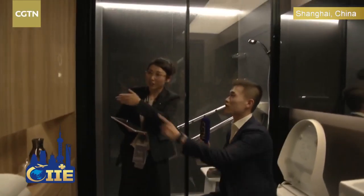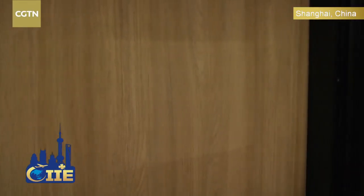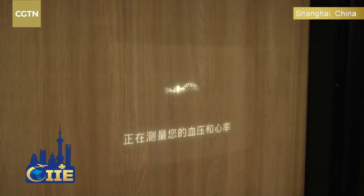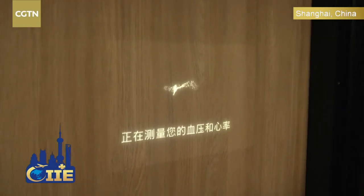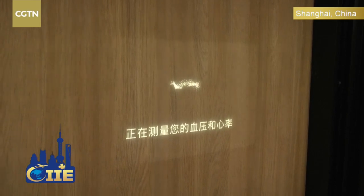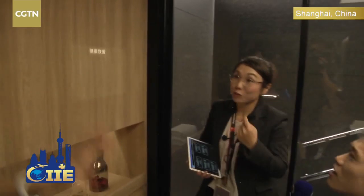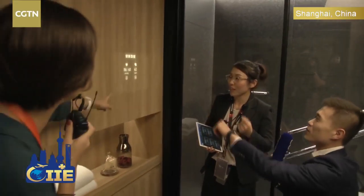Once you're sitting on the toilet, here you can see a UI wall, and the AI will start up and say hello to you. At the same time, your blood pressure and heart rate will be measured. I'm terrified. Let's see how healthy you are. Here we go. Here's the data.